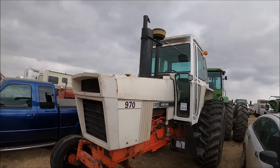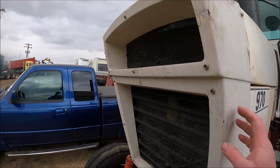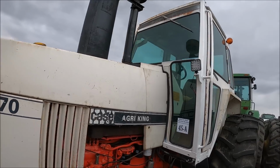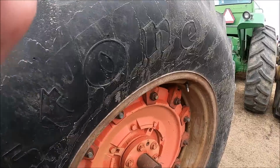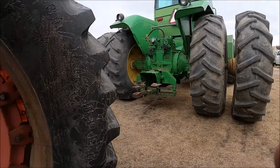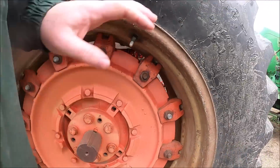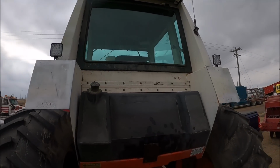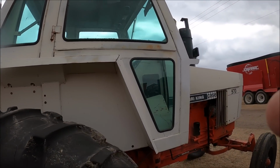Here's a 970 Case. I get the front end's fiberglass on this, and the fiberglass is aged, but you see it wasn't beat up or anything. Looks like this has been well taken care of. Nice tires on here. I think they're 20.8-38s, is my guess, or even 23.1-34s or something like that. Can't see the size on the darn things. No, 20.8-34s are what they are. Nice looking tractor. This side's not a new tire, but it's still not bad. The other side is a new tire. So there you go, nice tractor.